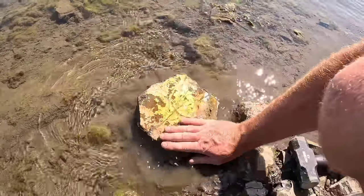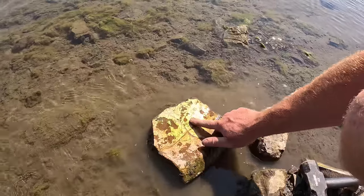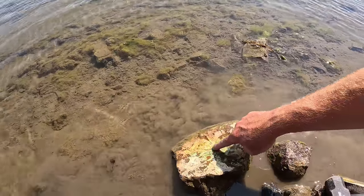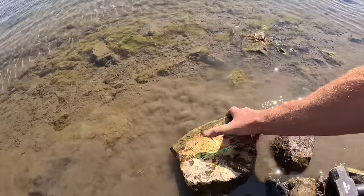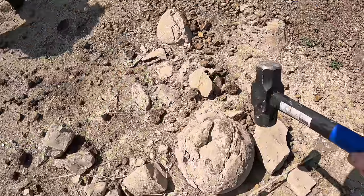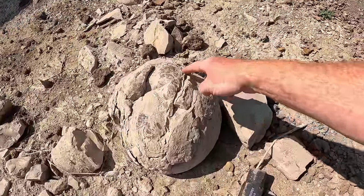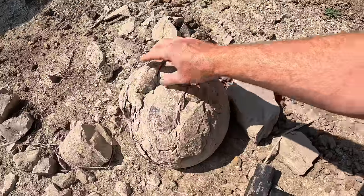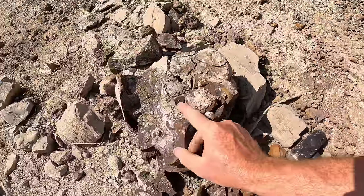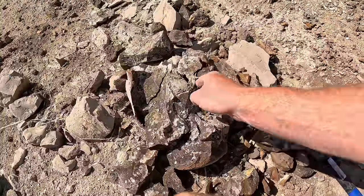Ooh, nice colors on the back side of that chunk, but still that white weathered-out look starting. Really nice line of red going through it there, and green. So we got a couple concretions here. There's three of them. This one looks like it might have something going through there. It's hard to say because it's quite weathered. Nope, nothing in that one.